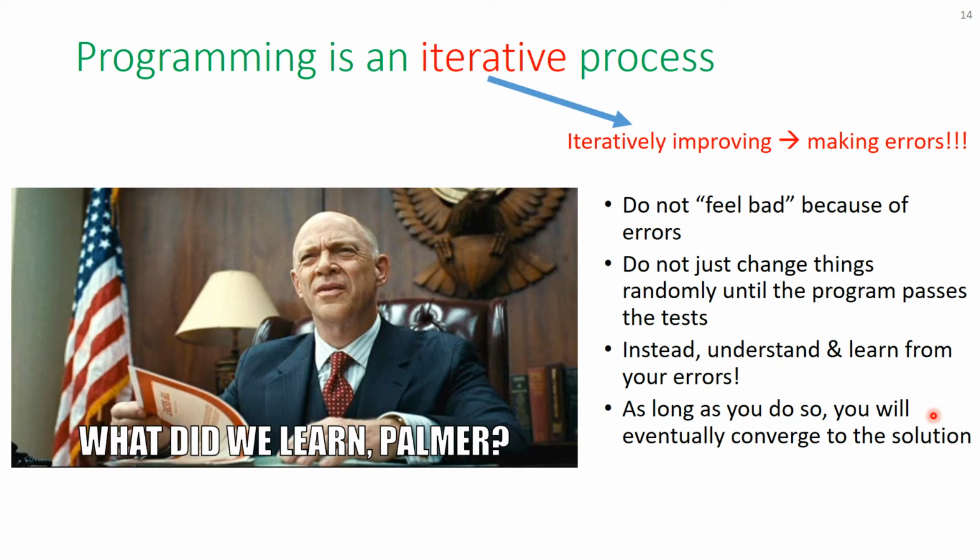So those of you who feel bad because every time they write 1 line of code, they have 1 syntax error in it or more, and then every time they get 2 lines of code together with a syntax error, they run it and it doesn't do what they thought it was going to do. Yes, that's normal. That's perfectly normal, okay?